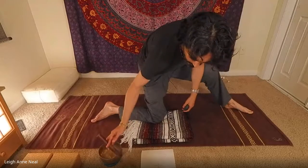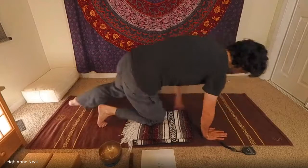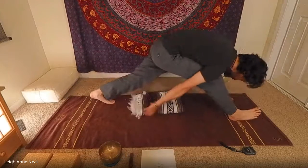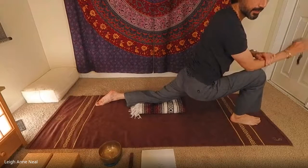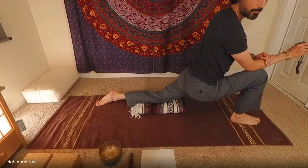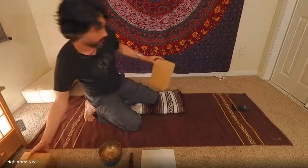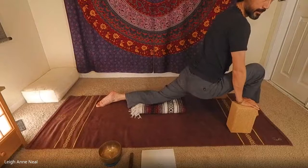Okay, let's go ahead and switch sides. All right. So we're going to come back to the other side. So again, this is dragon. This is called dragon flying high. And again, the two main actions are hips forward and down, and then shoulders up and back. Now you notice I'm sort of resting my elbow on my knee, but here's another way to push your torso back. Look like that. Okay.